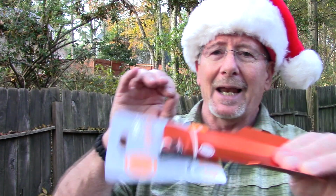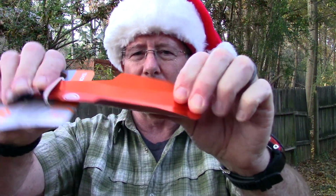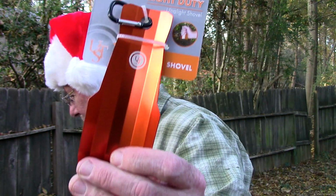The next item on the $10 and under list is a very lightweight, light duty ultralight shovel. I like this one because it's just one little piece of aluminum, very lightweight, but it's pretty strong the way it's bent. And for when you've got to go in the woods, so to speak, or any other time you need to dig a little hole. Maybe you're digging a Dakota fire pit or whatever. This is a really nice little gift, weighs almost nothing. And the price on this one is $8.29 on Amazon. Cool, cool, cool.